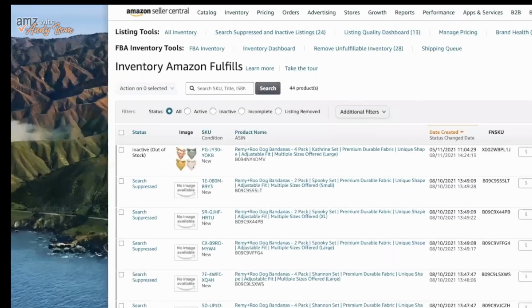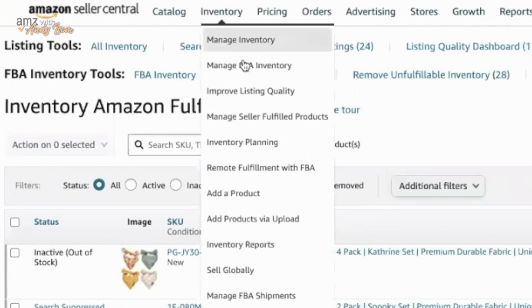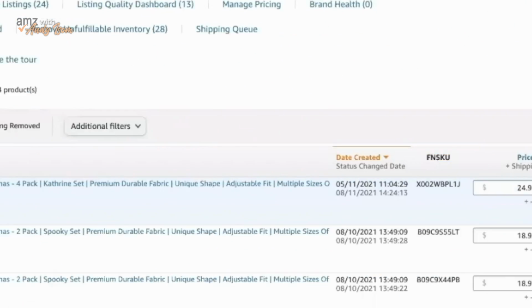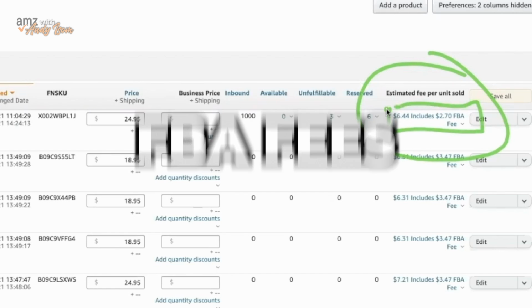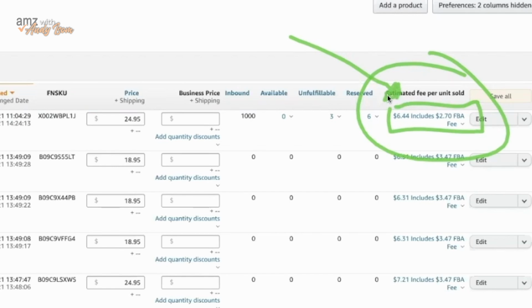They were looking in their Amazon Seller Central, which I'll pull up right here to show you how this works. This is under Inventory, Manage FBA Inventory. And over here in the estimated fee per unit sold, they were looking at their fee right here, and it was way higher than they thought. It was way higher than what they had measured and calculated.